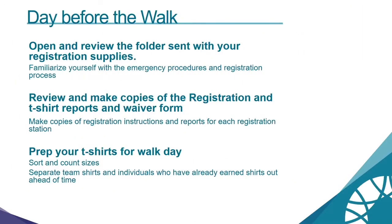The day before the walk, open and review all of the materials in their folder so that you're aware of everything that's there. Review and make copies of your registration and your t-shirt reports, and make sure you have your waiver forms handy. And then prep and organize your t-shirts for Walk Day. Sort and count sizes, separate your team shirts, and make sure everything's all ready to go the day before the walk.